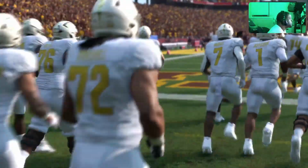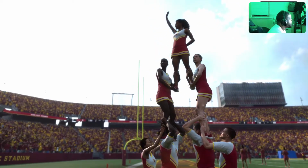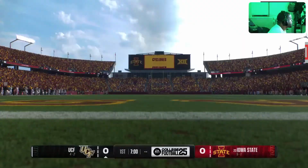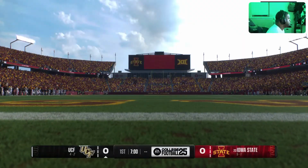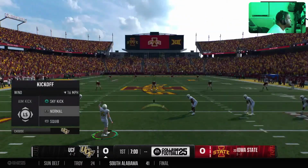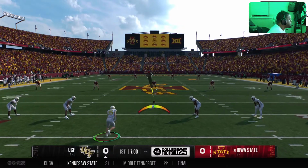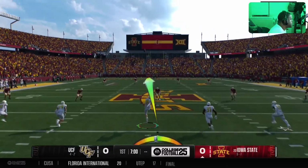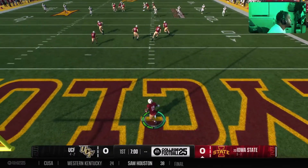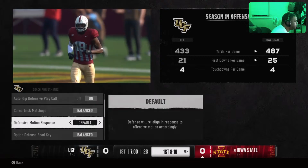For EA Sports College Football, Reese Davis with you alongside David Pollack and Jesse Palmer. Time to get this game started. The Knights will kick it away to start us off. And they thought about a return, then thought better of it. They'll bring it out to the 25.